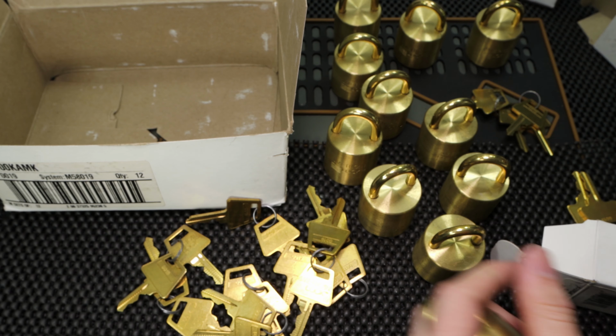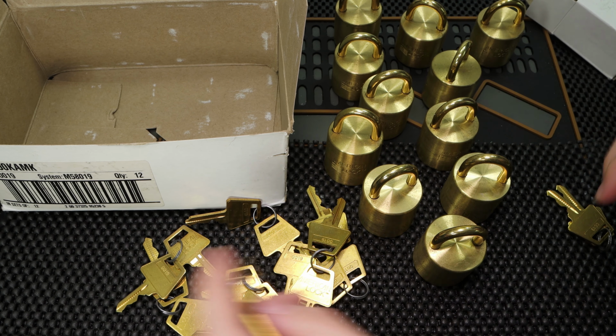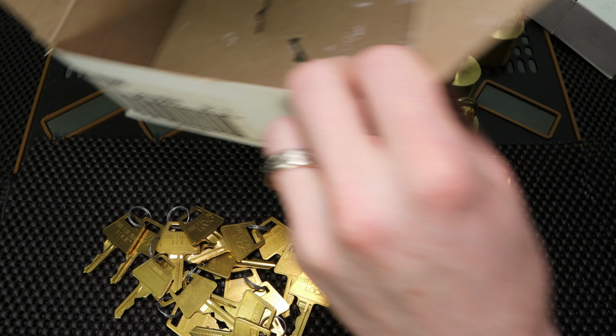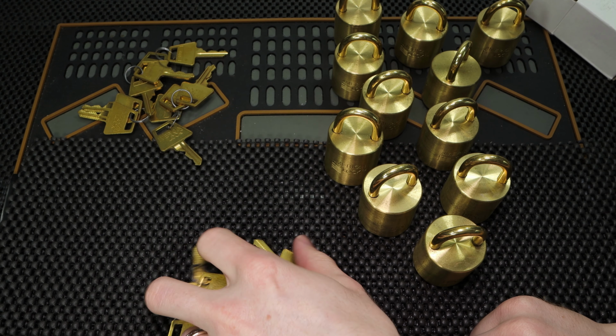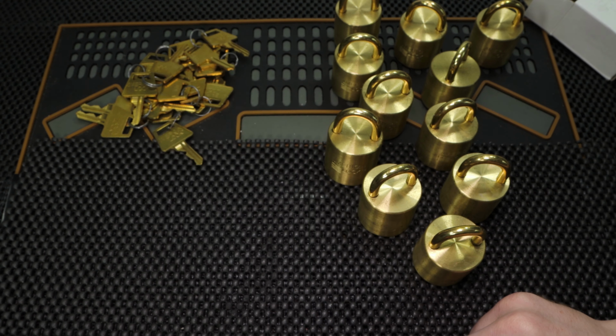Alright, so we have all 11 locks opened. 1, 2, 3, 4, 5, 6, 7, 8, 9, 10, 11. And we have all of the keys. So these are all keyed alike, so the keys are not going to be too relevant right now. But let's just take a quick look at these locks.